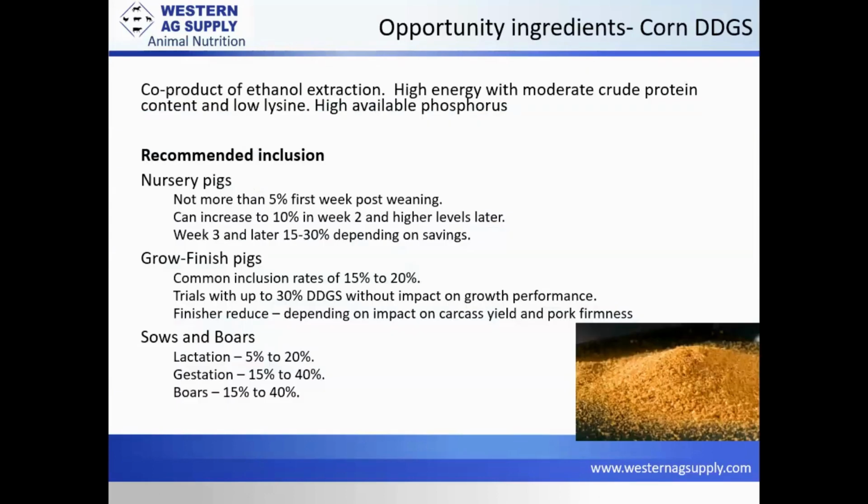On distillers dried grains, DDGS, corn DDGS to be specific, is a co-product of ethanol production. It is high in energy with moderate crude protein. Digestible lysine is low, and available phosphorus is high. So we recommend not more than 5% in the first week post-weaning, then increase to 10% the following week. Week 3, increase to 15 to 30% depending on the savings.